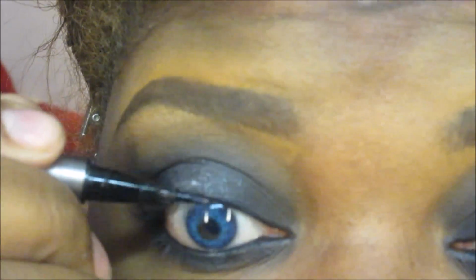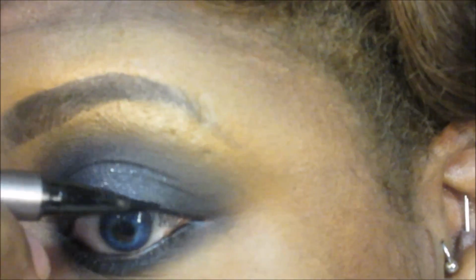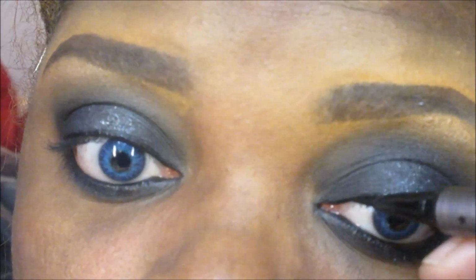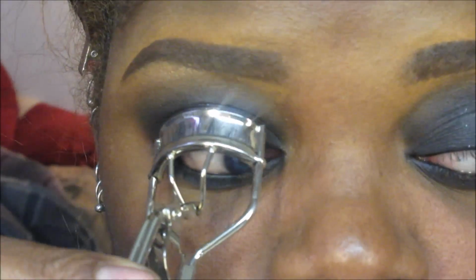I'm taking my Kat Von D tattoo liner. This is just the black, and I'm going to go ahead and put that on just to darken up my lash line, not really to be seen. And also I'm going to wear falsies, and that's where the falsies are going to sit. No wing or anything like that, just for the purpose.